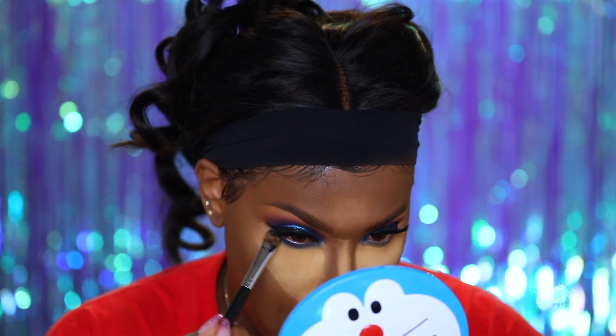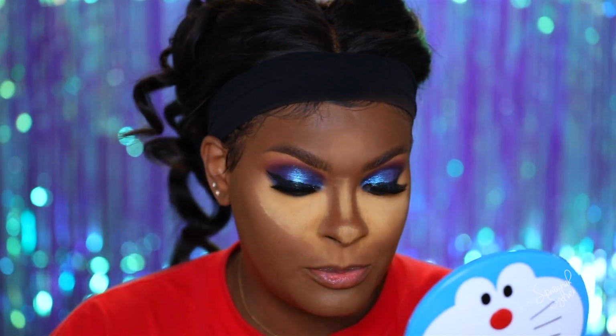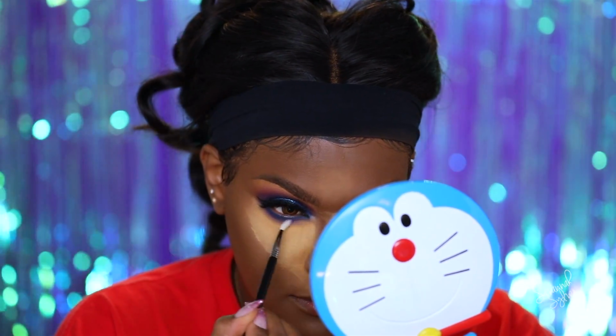And you want to tap off the brush as much as possible so you don't mess up your makeup. Now with a teeny detail brush, I'm going to go into the purple and just buff that right under that. Okay, so from here, I'm going to go in and contour and warm up my face. And for that, I'm going to be using Fenty.